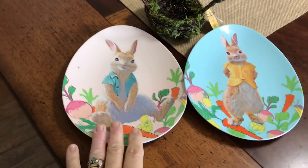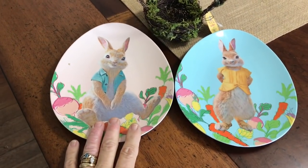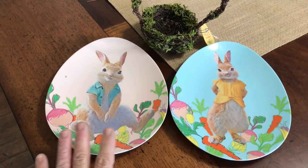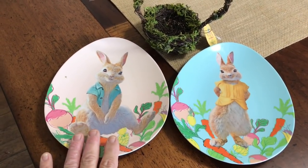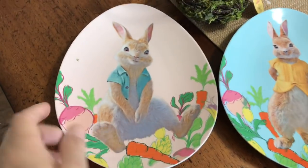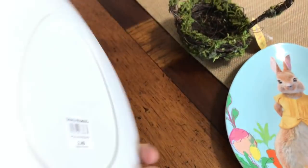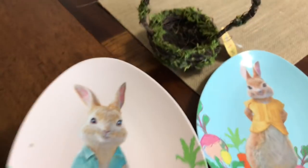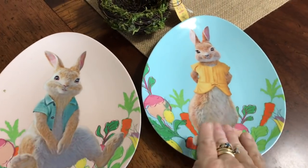Market. These little plates is what I've been looking for. I went in Marshall's, I went in Ross, I went in everywhere, Target, Walmart. Nobody has any little plates because I want to put them up here because I usually change that out for the seasons. So I found these. Is that not adorable? And it was at World Market, and they were $2.49 and they were 20% off. So I got 2 of them.